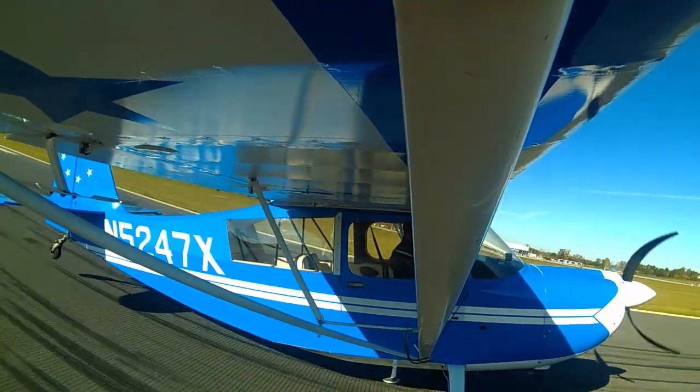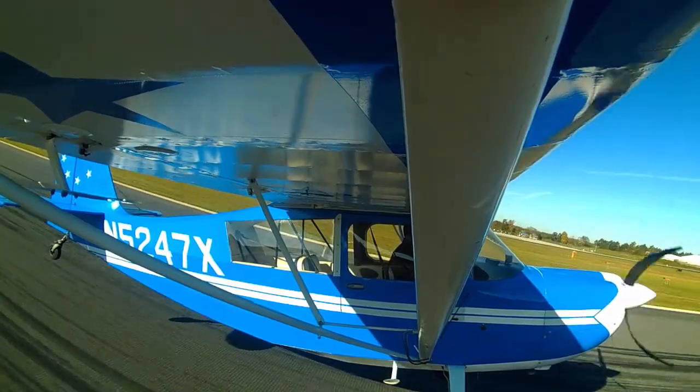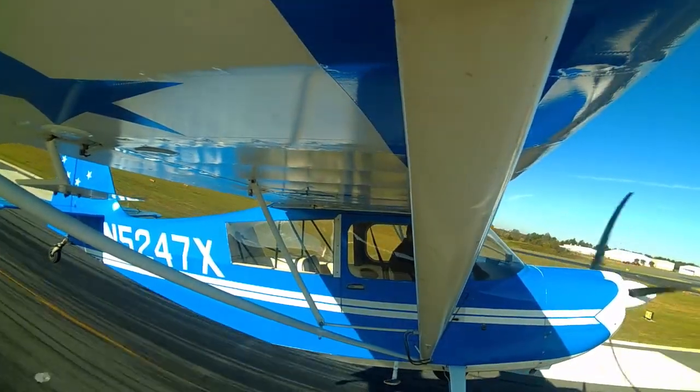Seminole Kilo Delta 4 kilos on long extended downwind runway 2.